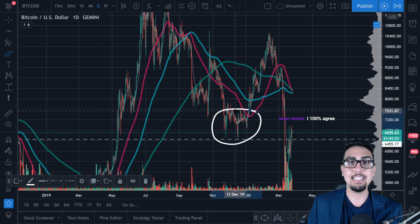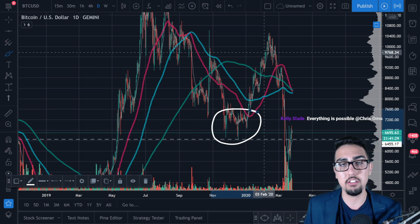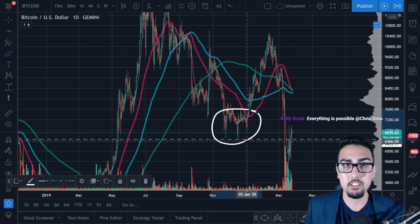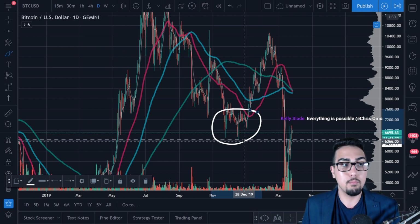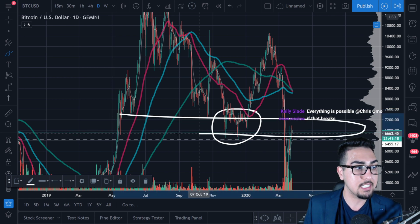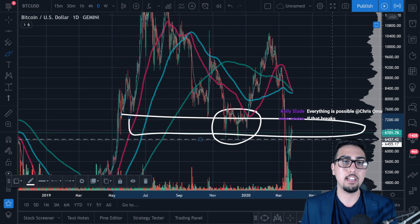And this at one point was an accumulation level for smart money. If we look back in January when Bitcoin was at $10,000, and I would have said, hey, would you be interested in a $6,000 Bitcoin? You would most likely have said yes, because in the past, you can see this right here was an accumulation zone. We're in that accumulation zone that we were in.